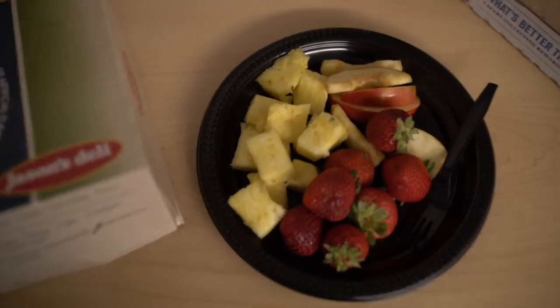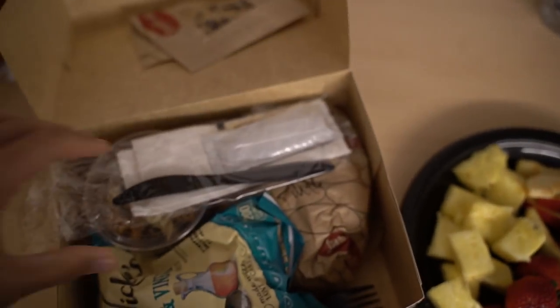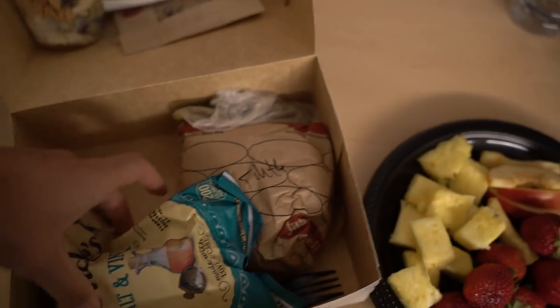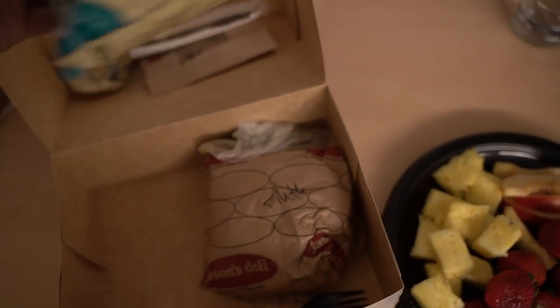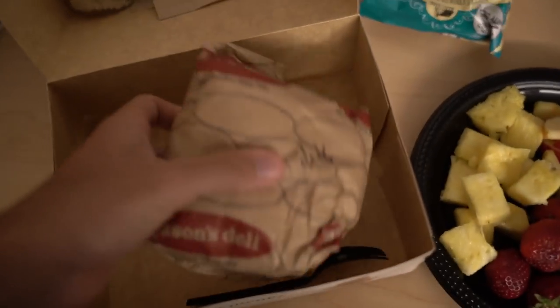All right, here's lunch. We got a plate of fruits. We got chocolate chip cookie over here. Some pasta salad or something. Gross. Salt and vinegar chips. You like salt and vinegar chips? No, I'm gonna stick to my barbecue, thank you. Ugh. Then I got a turkey sandwich.